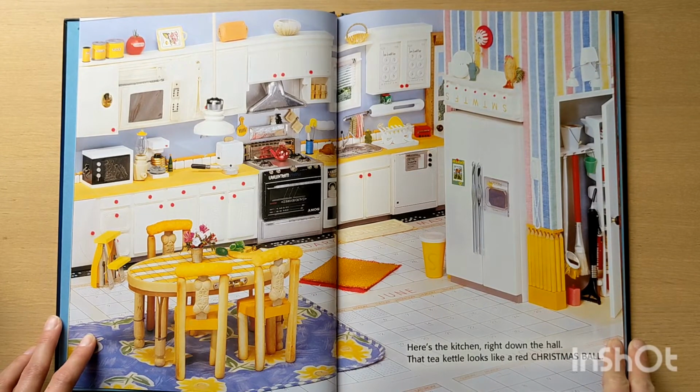Here's the kitchen right down the hall. That tea kettle looks like a red Christmas ball. You can go ahead and pause.